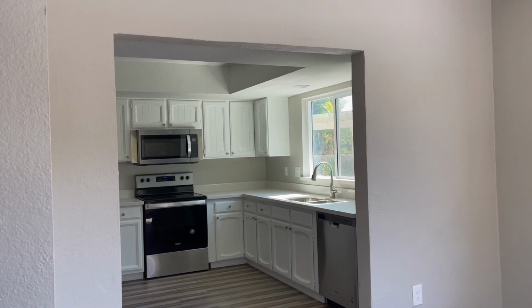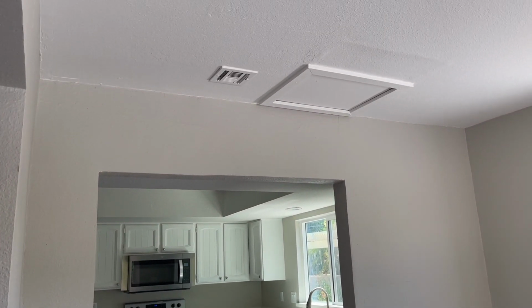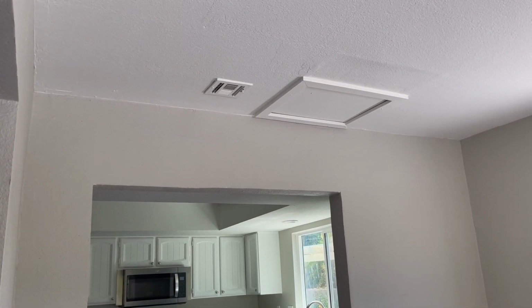They did cut a heating and cooling vent in this back room, and they also have an attic hatch. That's the first time I've seen that before.